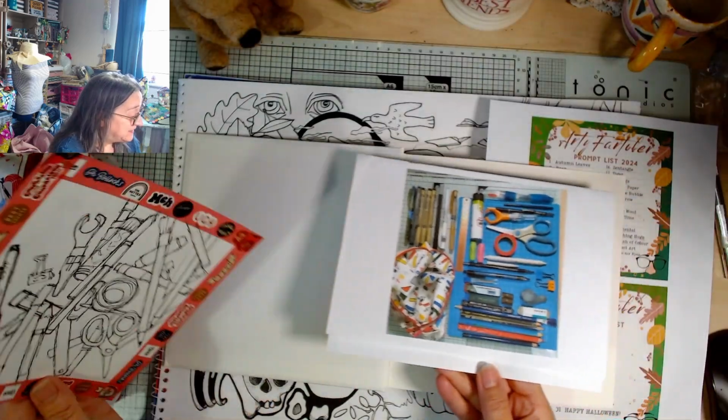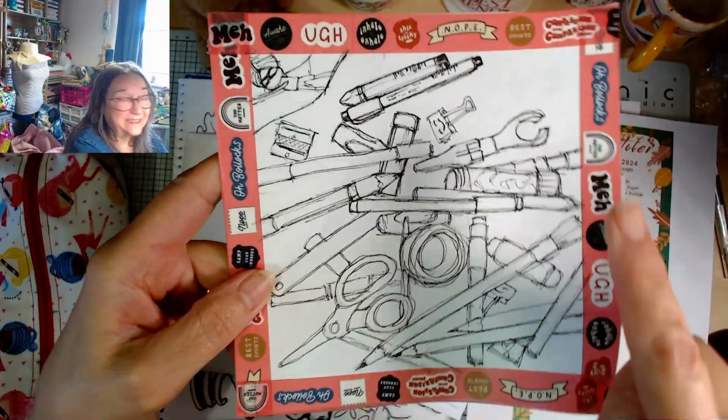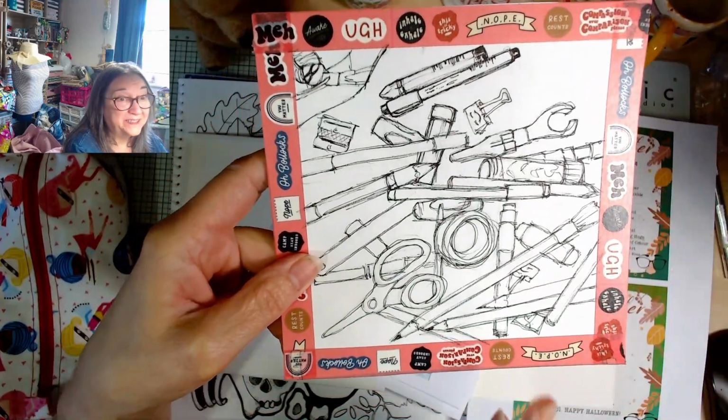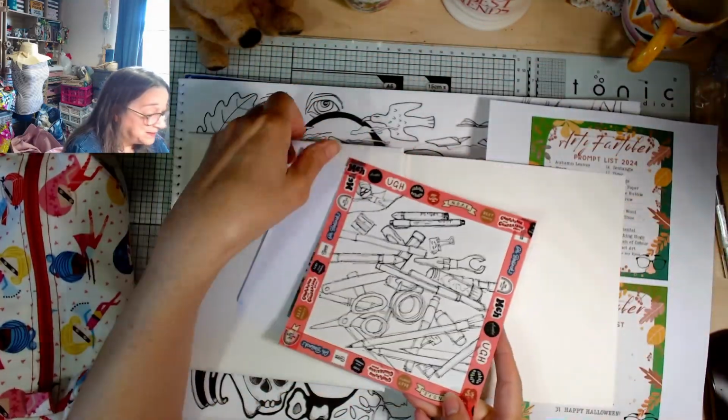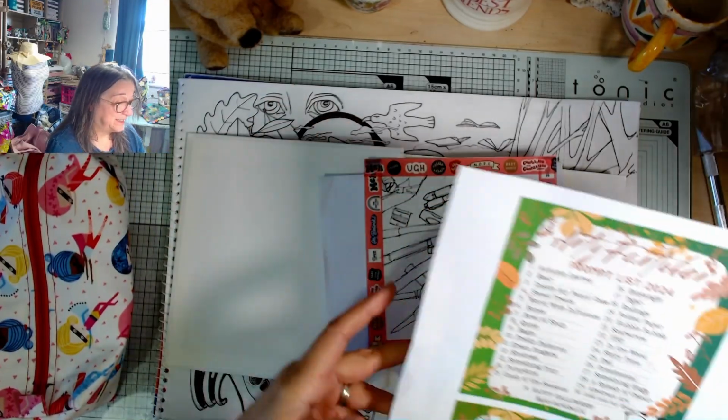And then I did start doing a little sketched piece. I was going to add some colour to this before taking off the tape. I probably still will do that. I would still love to go back and do some of these prompts properly because I just thought they were lovely prompts. Let me show you some of them here.